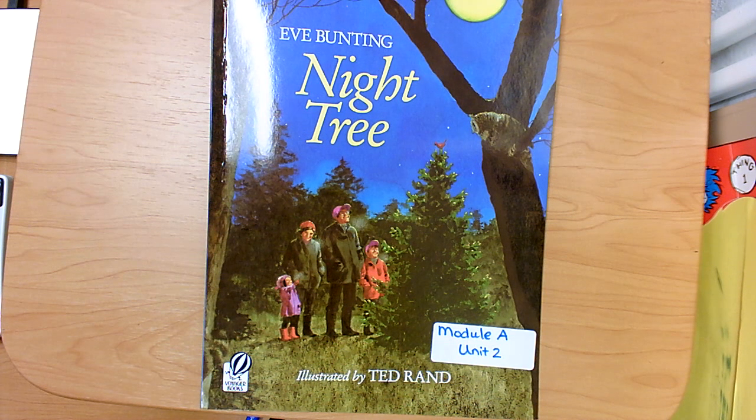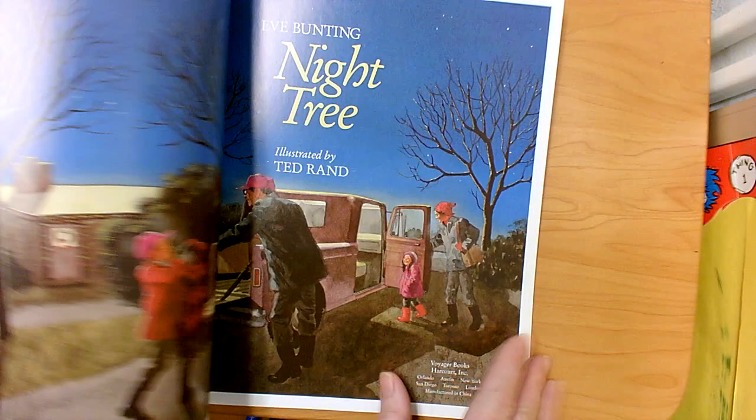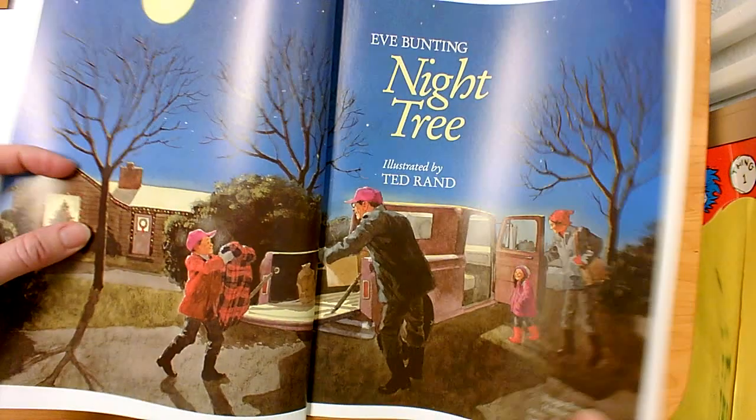So in the beginning of the book, they weren't there yet. They got into the truck in the beginning of the book to drive there. And then once they got there, what did they do? They found a tree that was very special to them. Let's retell using just the pictures, because that's what readers can do. They can read the pictures.